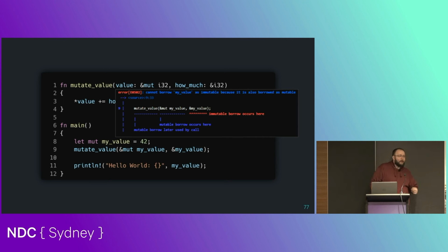So for those who have worked with single writer, multiple reader mutexes, think of all variables as that kind of paradigm, where if you have a mutable variable, only one thing within the system can be mutating it, and nobody can have a read towards it, okay? So this is kind of the big wall.